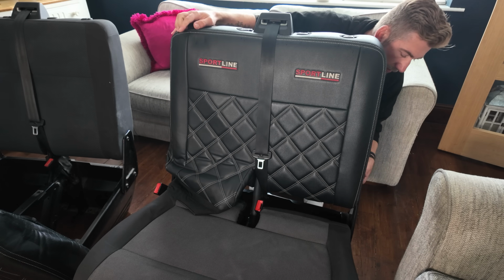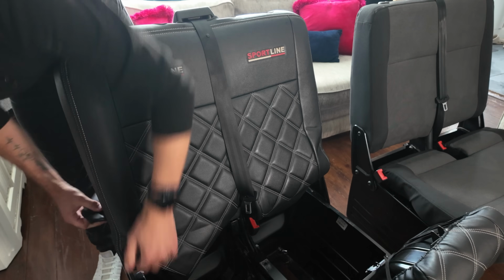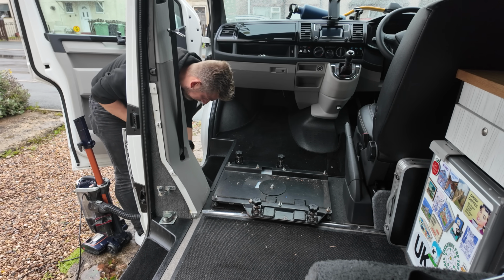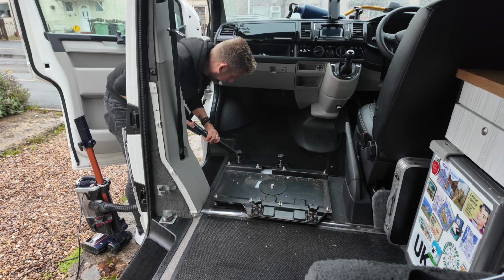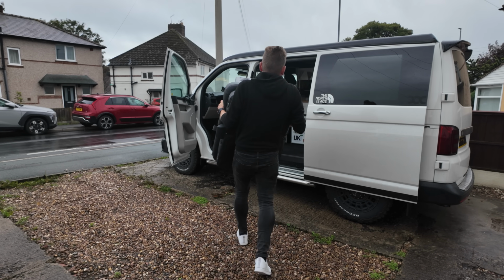Are you counting how many times I've said the word seat? And again, a very straightforward process, untucking it, unzipping it, and doing the exact opposite on the other chair until it was firmly in place and looked as good as new. While I had the seat out, it made sense to give the front of the van a bit of a vacuum and get those pesky bits of dust that I couldn't reach while the seat was there. Then a quick wipe down, and it was time to put the new seat back into the van, which was just the reverse process of taking it out.